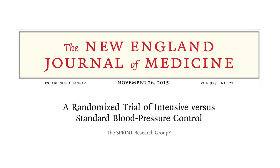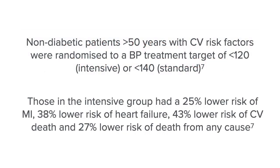This was another study published a little bit later in 2015. This was the SPRINT trial, and this was randomized. This randomized people to either aggressive blood pressure targets, that is below 120 systolic, or what they called standard blood pressure targets below 140. And here they found quite a significant reduction in the rate of cardiovascular death or all-cause mortality in patients who are aggressively treated for their blood pressure.